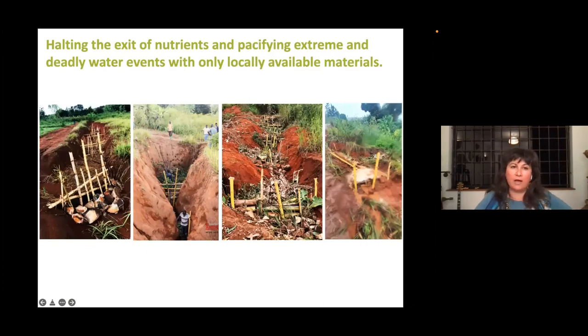So here, throughout the whole mountain, whether it's very narrow, deep ravines, or as we go down towards the bottom of the mountain, they widen out. But we're trapping that nutrient. And look, we're only using locally available materials. In some cases, these are banana stalks. Banana stalks are not a permanent thing. It's a vegetable. It's going to rot. But in the meantime, it is activating the siltation.